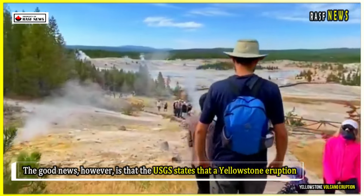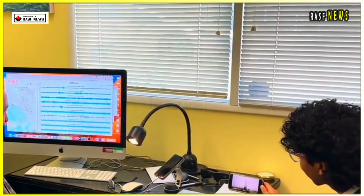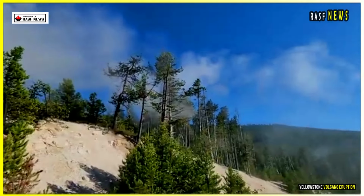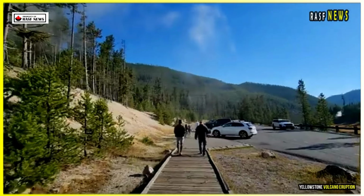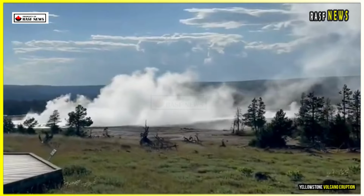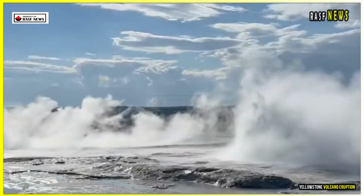The good news, however, is that the USGS states that a Yellowstone eruption is unlikely to occur anytime soon, with an average of one eruption every 725,000 years indicating that we are still some way off. However, the significant climate events generated by a Yellowstone eruption are reason enough to warrant high-level research and daily monitoring of the volcano.